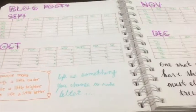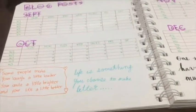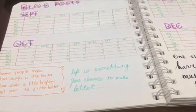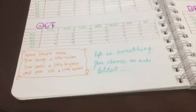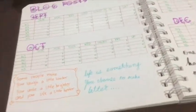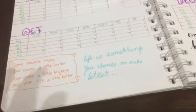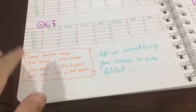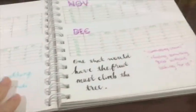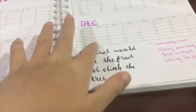Okay, we have the blog post tracker, and I just recently started this. If you guys don't know, it's GrangerProductivity.wixsite.com. So I haven't posted that much because I'm trying to think of good posts to make that are not on my YouTube and on my Tumblr. Life quote, motivating quote, another. This is green.